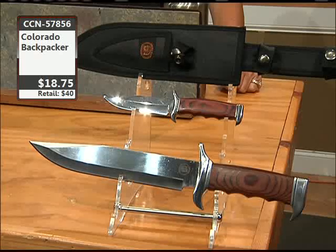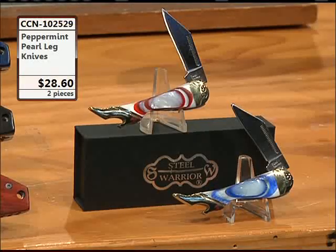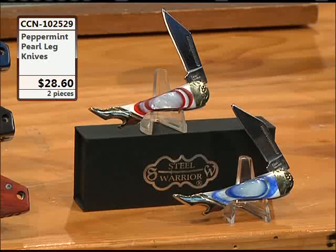Item number 57856. Sheila, these always sell well. Anytime you get these pony type sets, they sell well. They do. They ride along together with it.